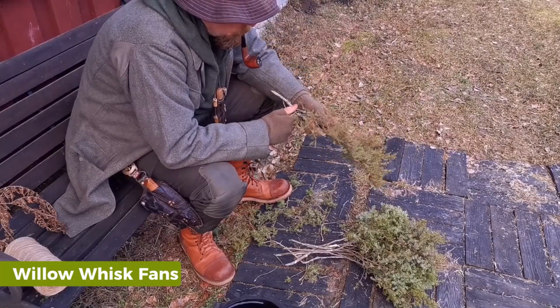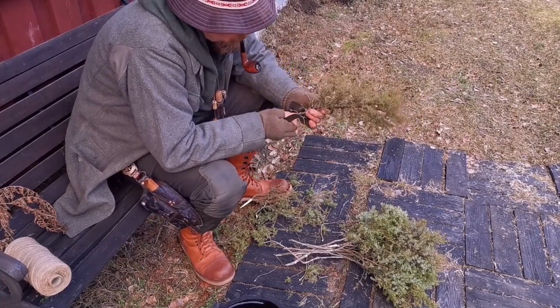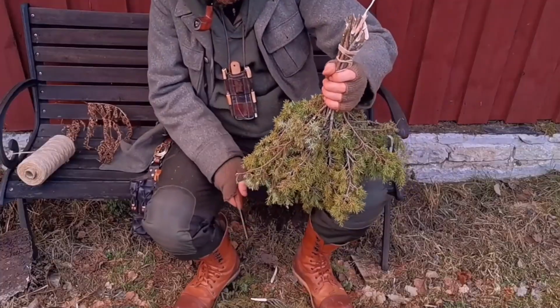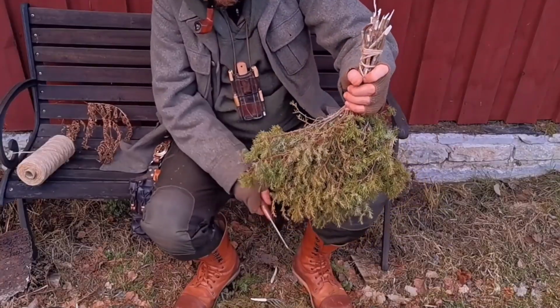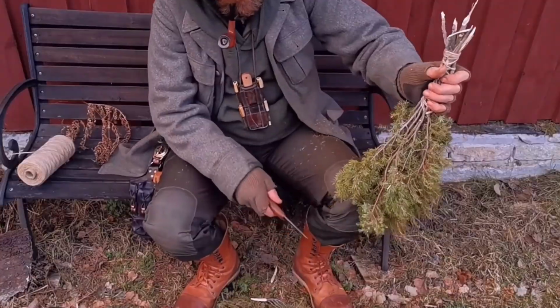When the air stands still and heat builds up, the Amish don't flip a switch. They reach for a willow-wisp fan. These simple fans are made by hand using thin, flexible branches from willow trees. The branches are bent and woven into a flat shape that can be used by hand or hung up in barns and porches to catch even the slightest breeze.